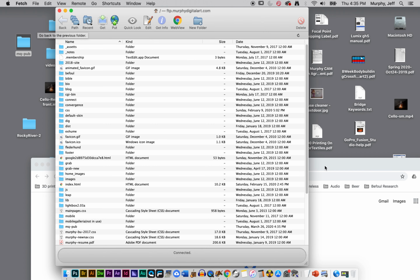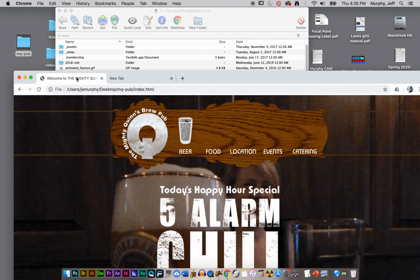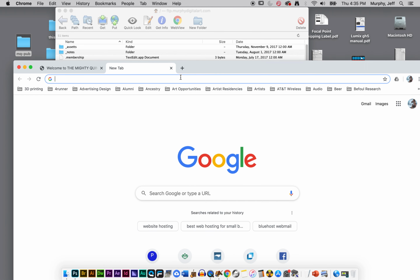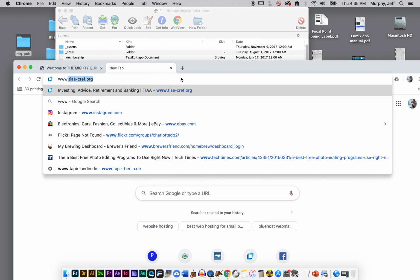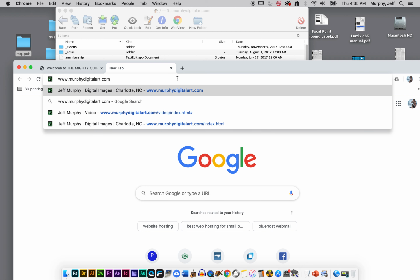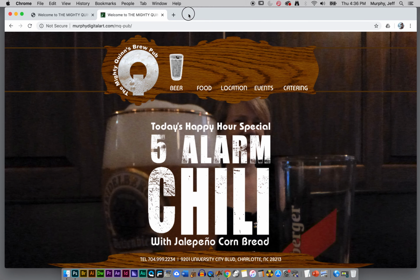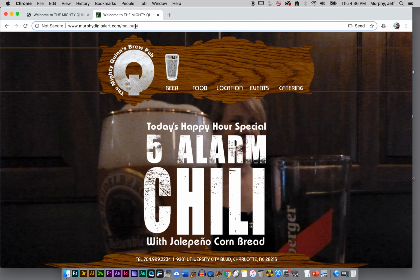All right, so let's go back here. This one is the file, but let's go ahead and load up, see if our new one is working. So my website, www.murphydigitalart. Now I would have to put the folder in there, which, as you can see back here, is Mighty Quinn pub. Again, this is why you don't use any spaces. And because the first file is called index.html, it looks in that folder for the index. I don't have to actually write it in the URL. I did have to put the folder because that index file is not on the top level.